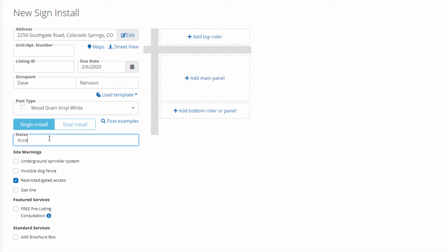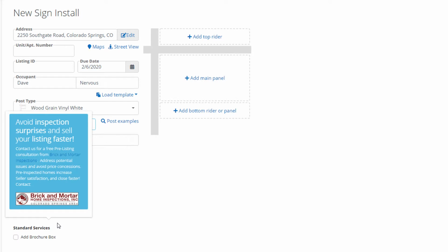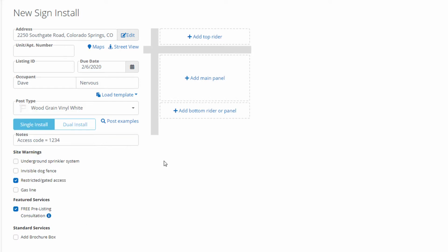Let's go ahead and enter in our access code. Maybe that's simply 1, 2, 3, 4. We'll go ahead and do that. And maybe we'll avail ourselves of that pre-listing inspection. If we want to remind ourselves of what it is, we can click this little information button. See it there? That's great. So we'll go ahead and choose that.